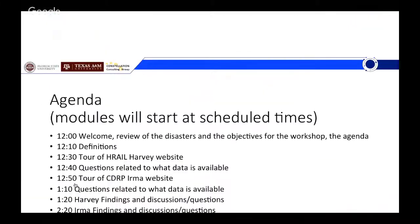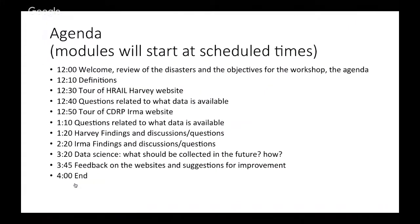Our agenda is as follows, and the modules will start at the scheduled time. So if something runs short, that's a great time to have a break. So we're starting off with the welcome, review of disasters, objectives, definitions all together. Then at 12:30, we will start with a tour of the Harvey data website. Then we'll ask questions of that, and so that'll be about 20 minutes.